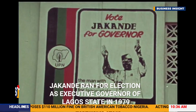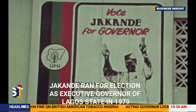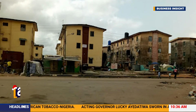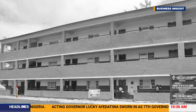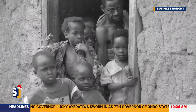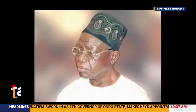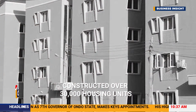Jakonde ran for election as executive governor of Lagos State in 1979 on the Unity Party of Nigeria platform. His administration was effective and open and implemented the cardinal policies of his party. He introduced housing and educational programs targeting the poor, building new neighborhood primary and secondary schools, and providing free primary and secondary education. He gave poor people's children education, and many of them are now very prominent in the society today. Jakonde established the Lagos State University and constructed over 30,000 housing units.